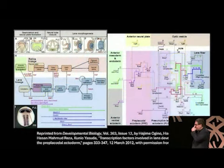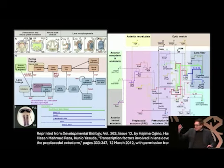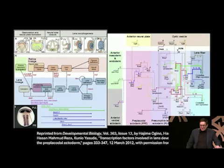Because what does it take to have a lens? To have a lens, you've got to have a very complex development process where you have different tissues sending signals to each other, and it has to be controlled by a regulatory gene network. In other words, you've got to have genes that control other genes in this crescendo of activity to direct the origin of that eye.